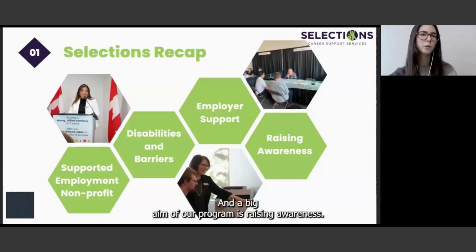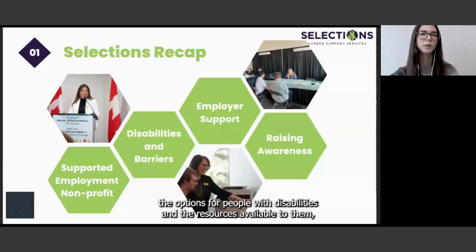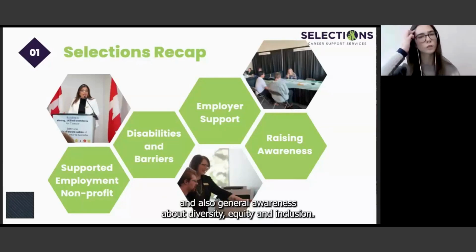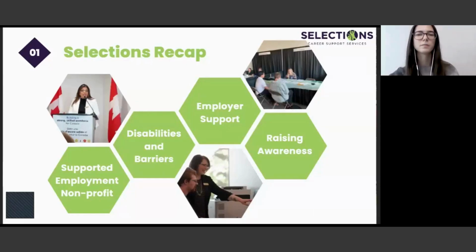And a big aim of our program is raising awareness. So, awareness about supported employment, awareness about the options for people with disabilities and the resources available to them, and also general awareness about diversity, equity, and inclusion. So, it's really great for us to do this kind of thing. Helps us to achieve that goal a little bit.